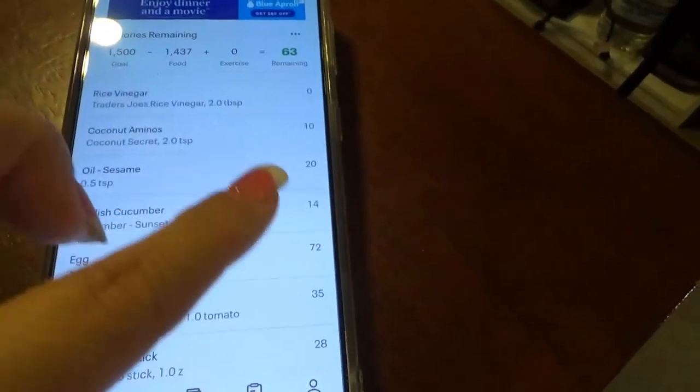Oh yeah, so breakfast was 356. Yesterday it was about 450. Lunch was 454 for that noodle bowl. And I could have cut the noodles down. It was super filling. The first time I ate it, I was so full. I think my stomach's getting more used to it.